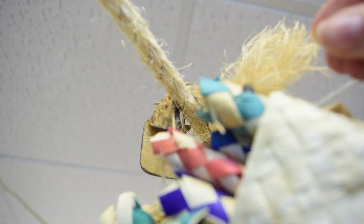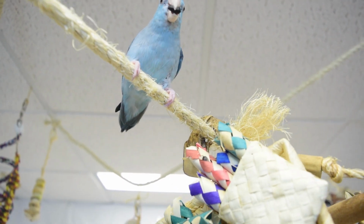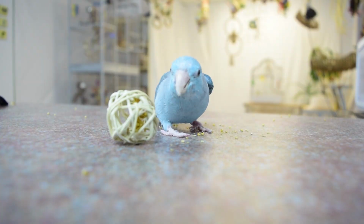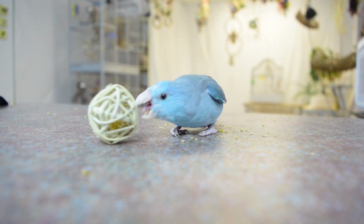And foraging toys aren't that expensive either, and you can make them out of almost anything. You can buy finger traps at the dollar store, stick them on a string, and just hide little sunflower seeds in there. All you gotta do is tuck them in the weaves and your birds will go nuts. It's one of my guys' favorite things. Another really easy one is twine balls. Just stuff some millet inside the ball, and again, your birds will just sit there for hours trying to chew through the wood to get any of the little bits of millet that are hiding inside.